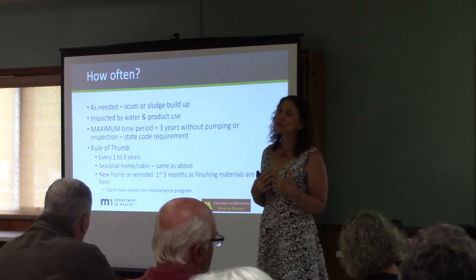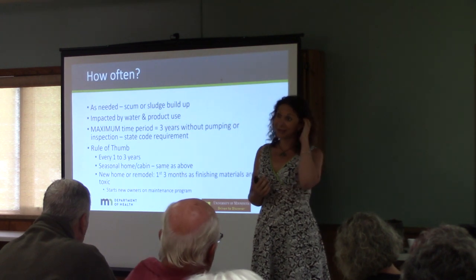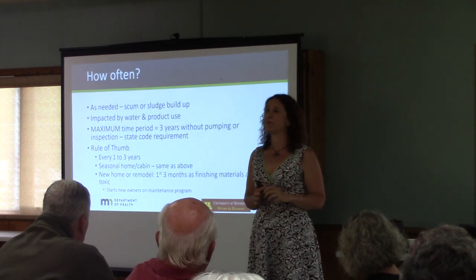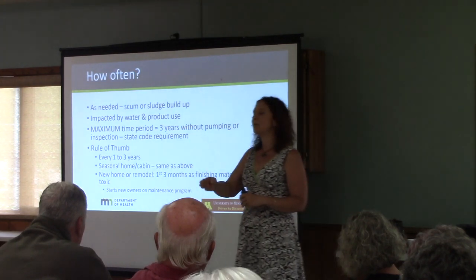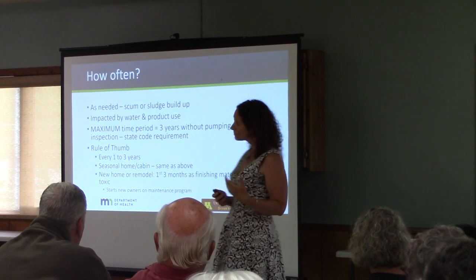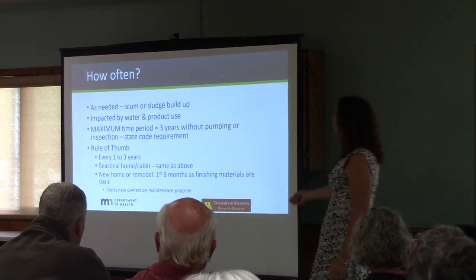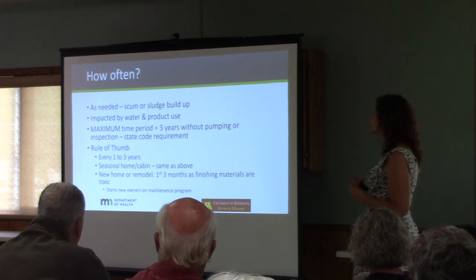So they're not going to turn you in because your baffle fell off, right? They're just going to tell you, you need to repair your baffle. But we've been very clear in this state that we don't want maintenance to be a way we catch problems, because we don't want to deter people from doing maintenance. So the rule of thumb, again, is that you should have your system looked at every 1 to 3 years.